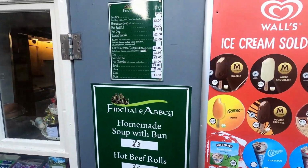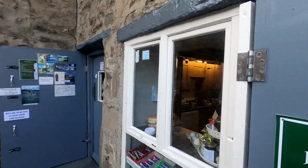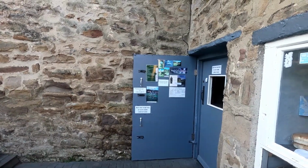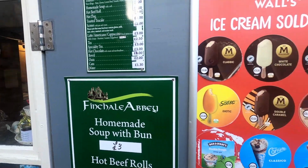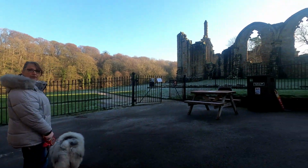Little shop here. You can get your duck eggs and stuff here. Shall be getting some duck eggs, definitely. What was it? 3 pound for half a dozen? Hen's eggs, 1.60 for half a dozen. Not bad, is it? No. Get your toasties and your soup and your beef rolls and everything here. Teas and coffees. Haven't brought me wallet, girl.